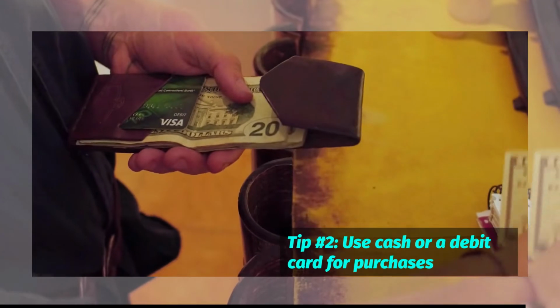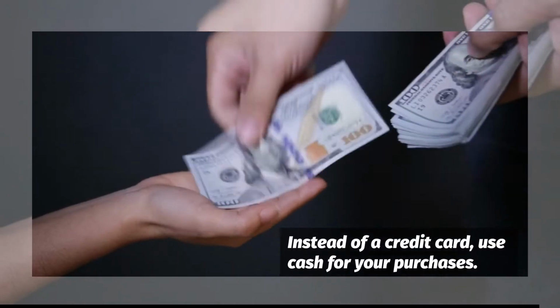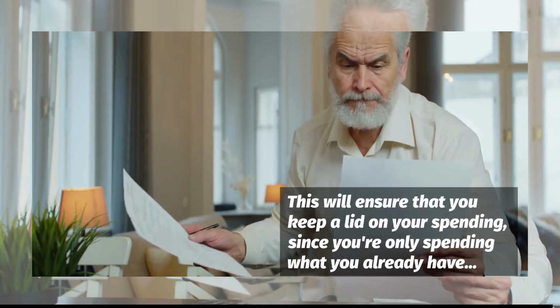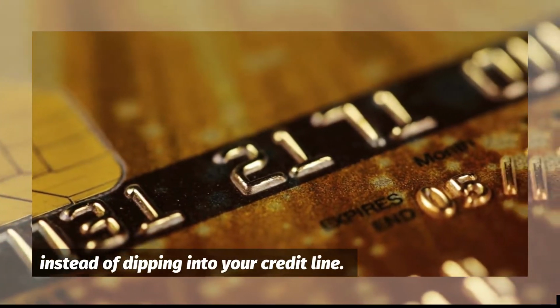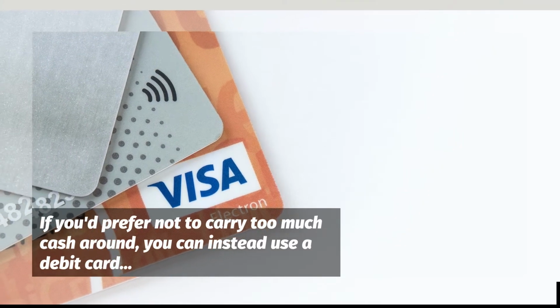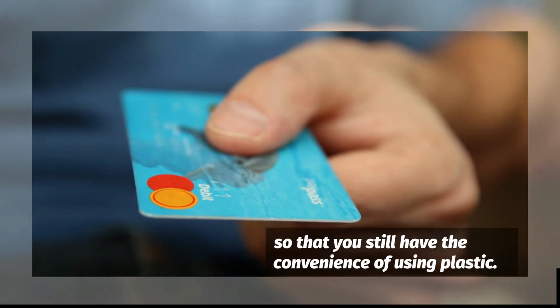Tip number 2. Use cash or a debit card for purchases. Instead of a credit card, use cash for your purchases. This will ensure that you keep a lid on your spending, since you're only spending what you already have, instead of dipping into your credit line. If you prefer not to carry too much cash around, you can instead use a debit card, so that you still have the convenience of using plastic.